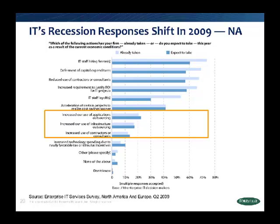A couple more things. As we love to share data, as I'm an analyst, and I really want to drive home the point, if we look at North America, in this recession there was some shift in what people have been wanting to do. When we asked which of the following actions has your company already taken or do you expect to take this year as a result of the current economic conditions, you can see there's an increased amount of application outsourcing, infrastructure outsourcing, and use of contractors and consulting in areas where it is possible and from a compliance perspective feasible, because we do also have to worry about that.